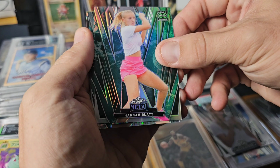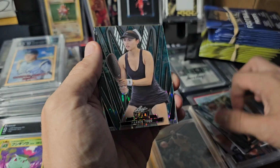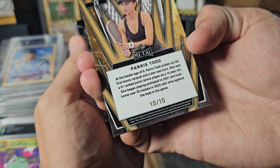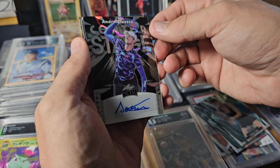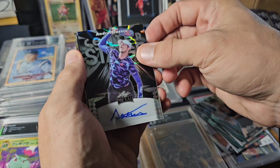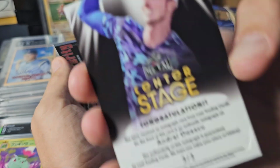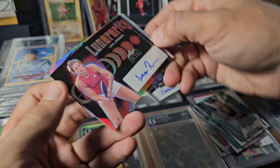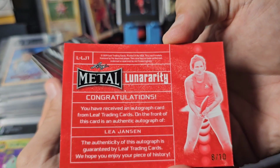Hannah Blatt. Had her before. To 25. Let's go with Paris Todd, to 10. That is Andre Center Stage. Hadn't seen him before. 3 of 3, Center Stage. Leah Jansen, Lumen rarity, to 10.